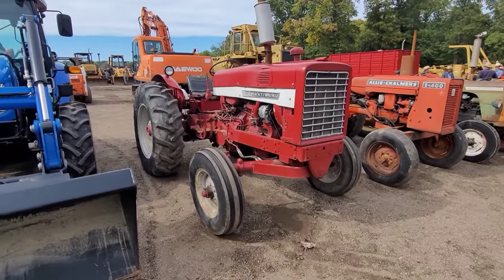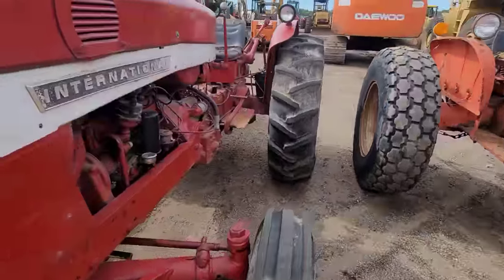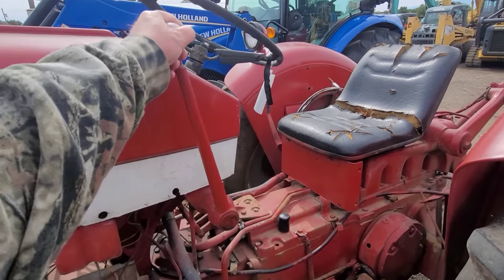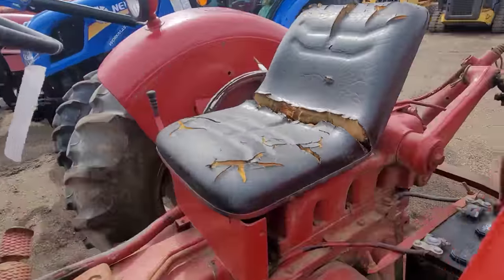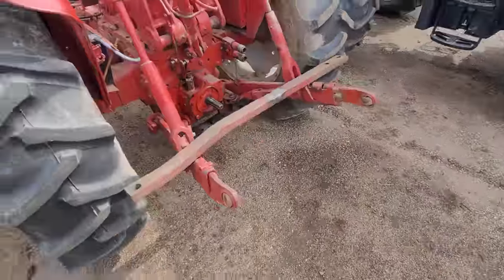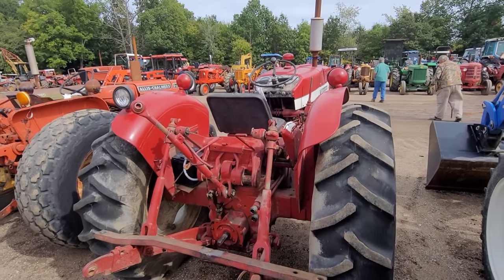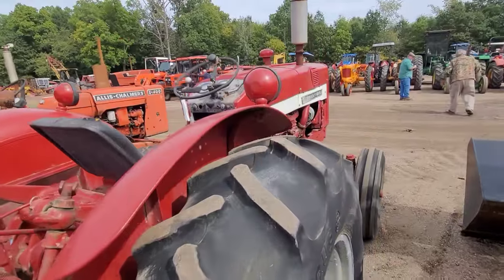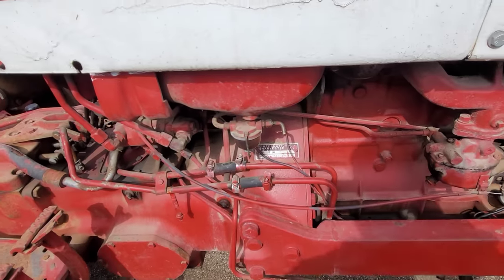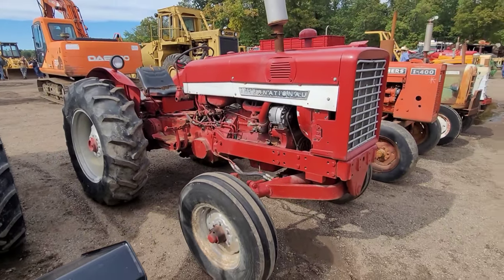Got an International 544 here, gasser. Decent skins, they're okay. Old 544, he's got the golf ball special. You're gonna get a wet butt if you sit on it. Cat 2 hitch in the rear. Probably 55 horse, 50, 55. It's one step up from the 504, a lot more desired tractor than the 504. And the serial number reads, I believe, 12980. So there you go, 544. And man, they got these tractors crammed in here, nut to butt.